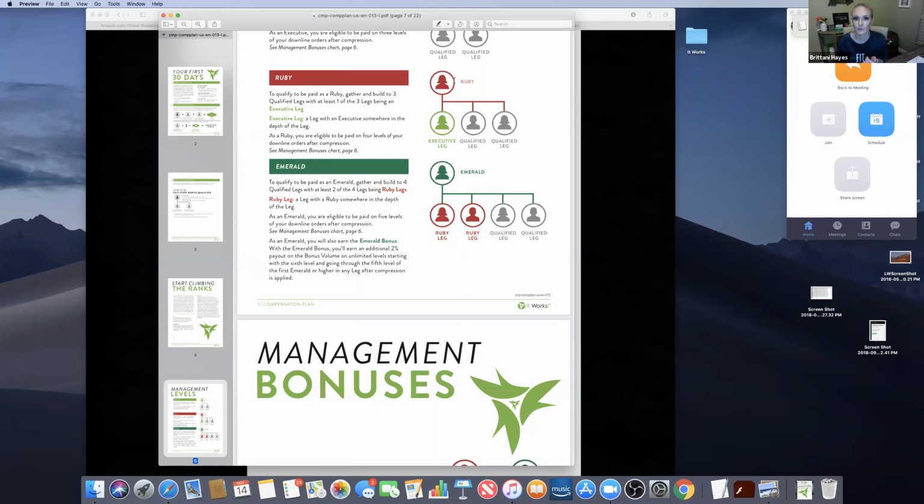You don't want to use them as the Ruby, because the Ruby and the executive need to be commission qualified for starters, and they need to be working. If someone is going to promote to executive underneath you, or to Ruby, Emerald, anything executive or above, they do have to be commission qualified. 400 qualified legs do not have to be commission qualified, but executive legs and Rubies do. So again, it needs to be someone that's working with you.